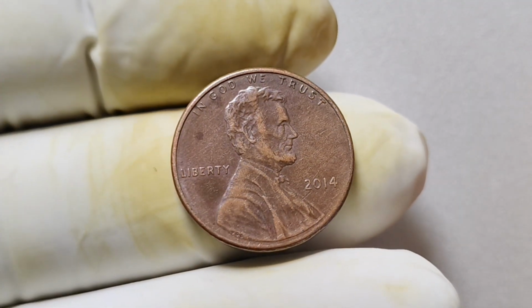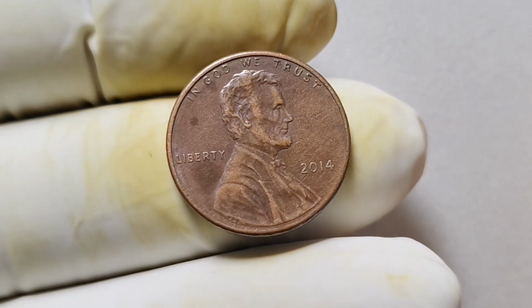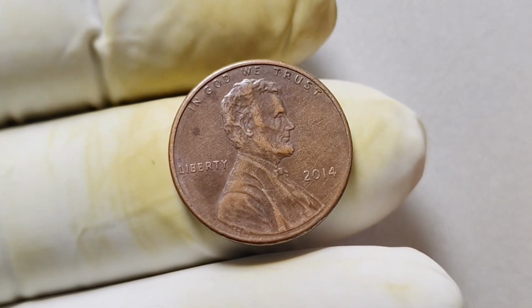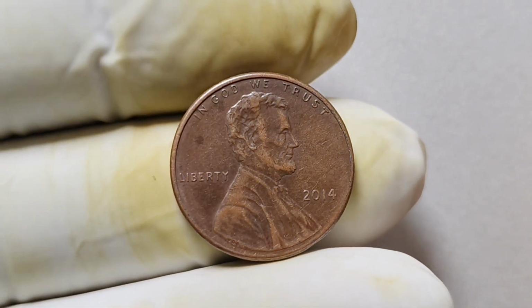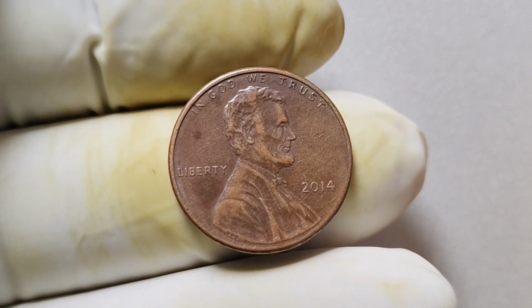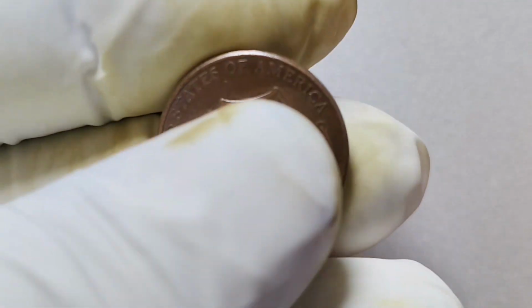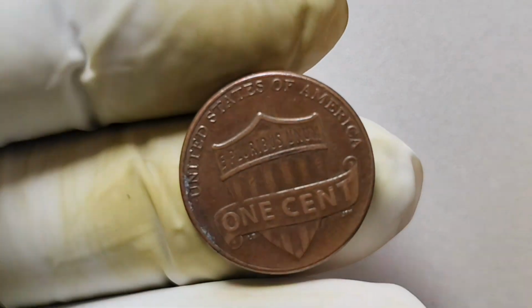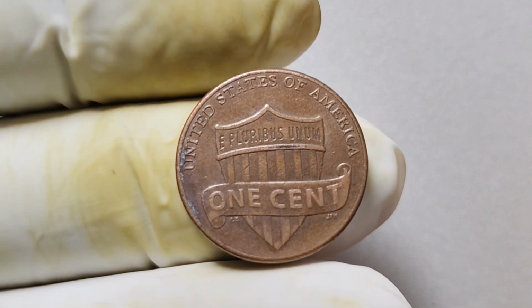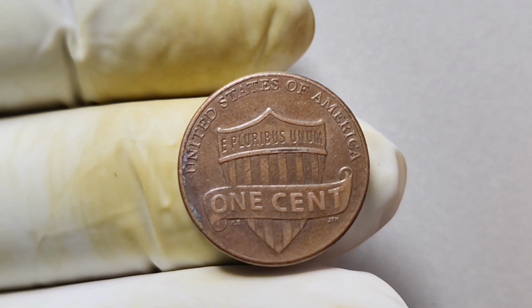Now back to the 2014 no-mint mark Lincoln penny. Most pennies from 2014 are pretty standard. You'll find them with either a D for Denver or no mint mark at all, which typically means it was minted in Philadelphia. So what's the big deal, right? Here's the kicker. The penny we're talking about wasn't just any no-mint mark coin. It had a rare error, and that's what makes collectors drool.